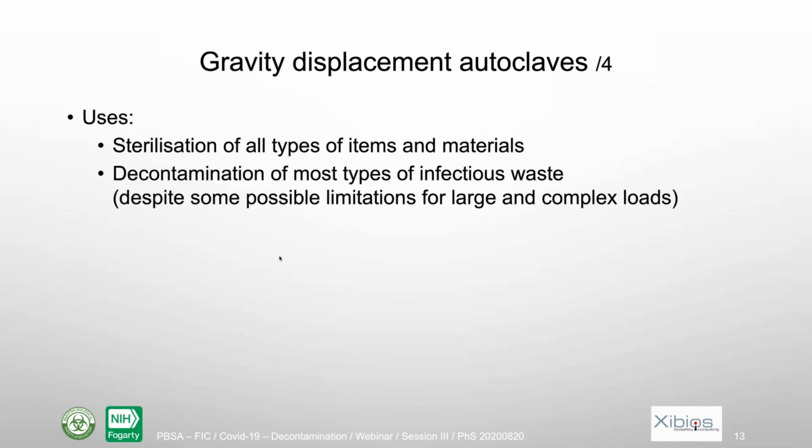Still, this type of autoclave is the one that is generally recommended not only for sterilization, that's always possible, but also for the decontamination of most types of infectious waste. And despite the limitation, this works most of the time. And to be sure that it works properly, then you need some validation. And that's why I will finish by explaining that to you.